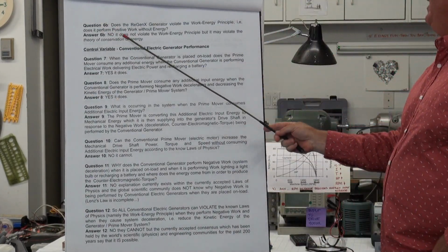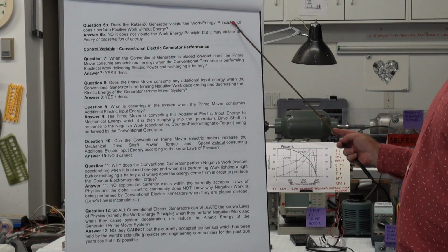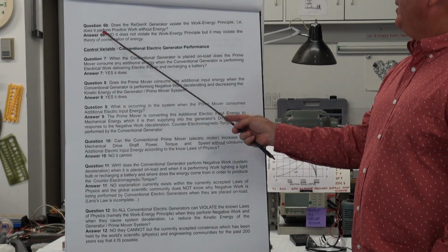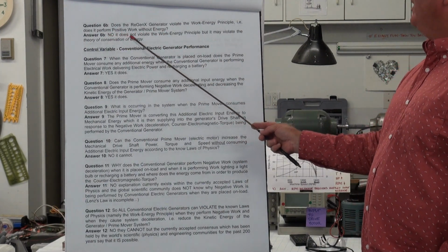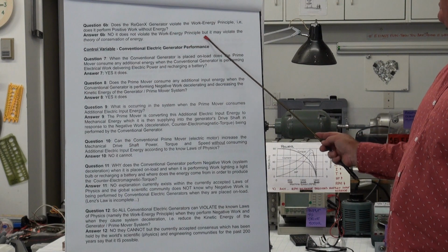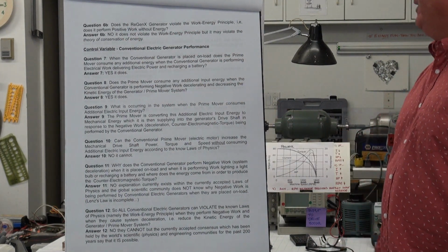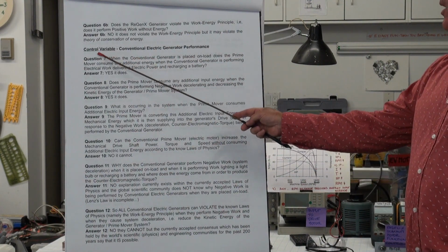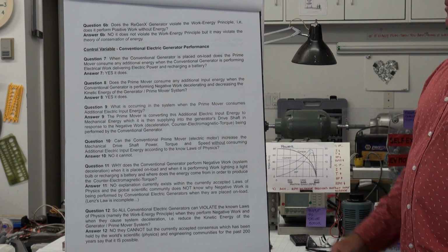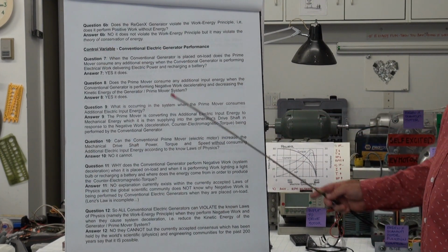Question 6b. Does the ReGenX generator violate the work energy principle, i.e., does it perform positive work without energy? No, it does not violate the work energy principle, but it may violate the theory of conservation of energy, and that is yet to be determined. So our control variable is the conventional electric generator performance.